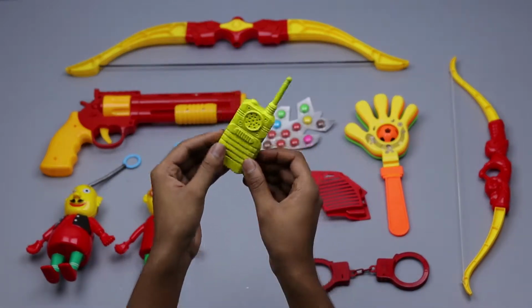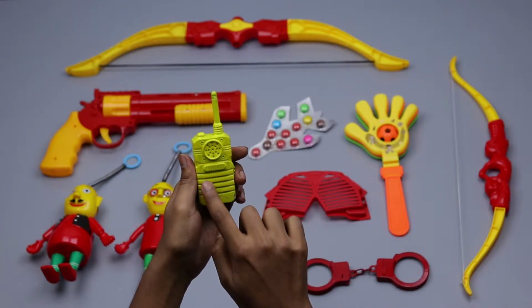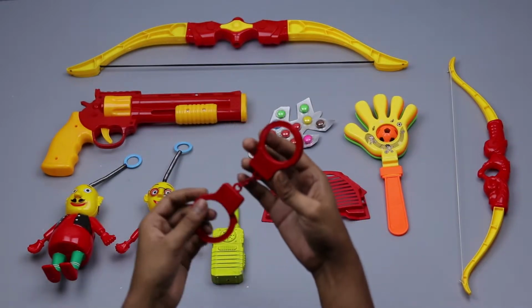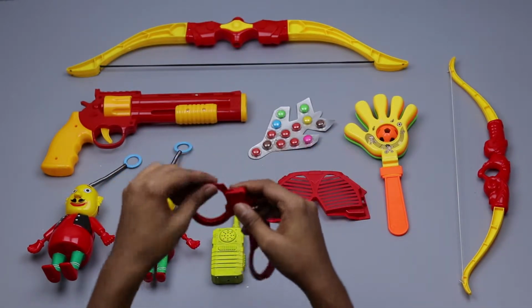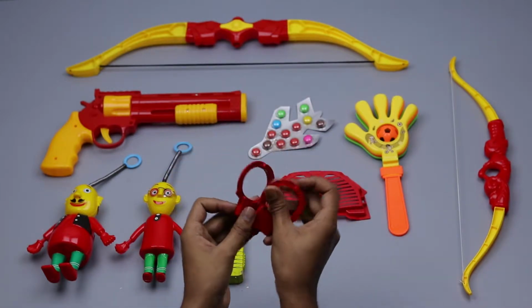Wow. Walkie talkie. This is full of yellow color walkie talkie. Wow. This is a toy handcuff. This is full of red color toy handcuff. Wow.